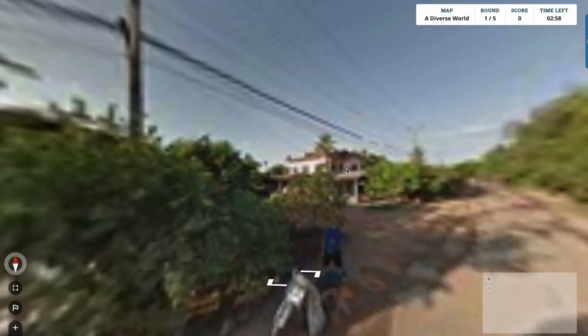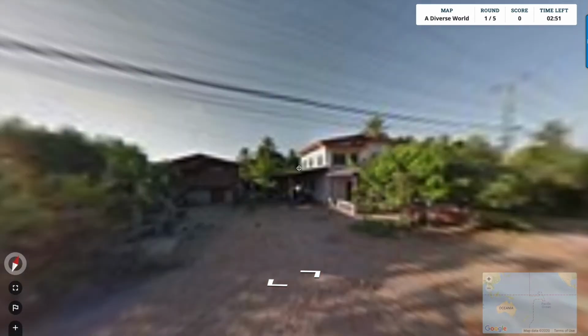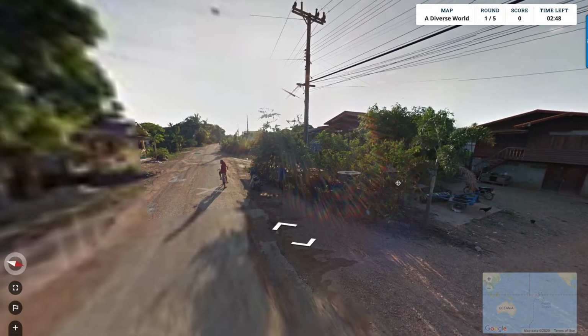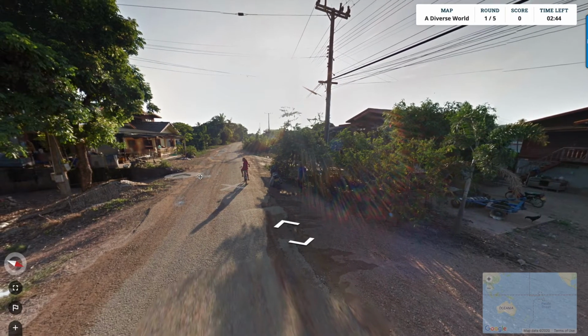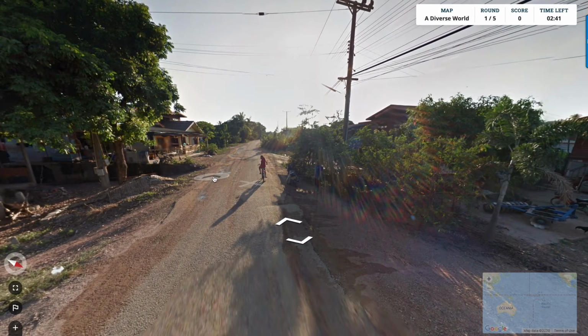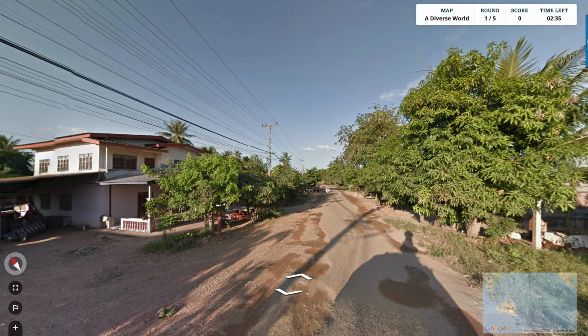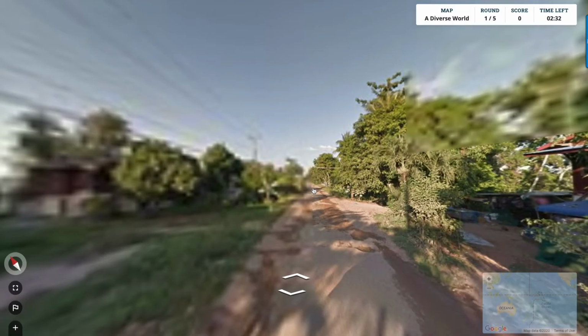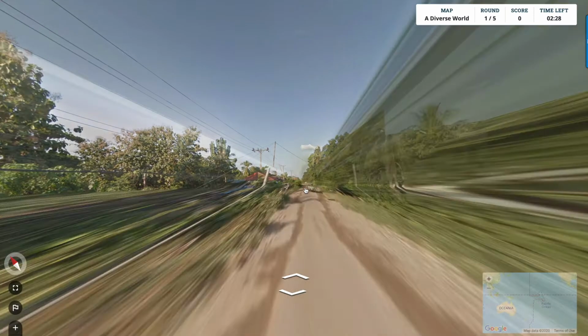I'll give myself just 3 minutes a round and see how we do. Wow, look at this. Okay. The sun is most definitely in the west and ever so slightly north, so I guess we're perhaps in the southern hemisphere but on the equator or close to it. Certainly has a very jungle sort of tropical looking vibe.